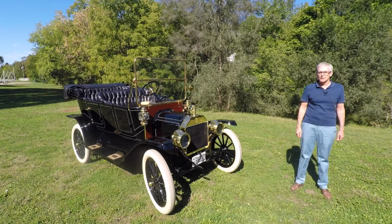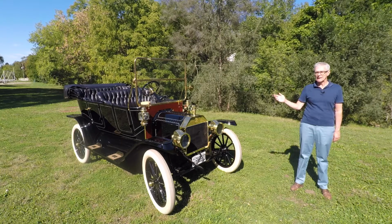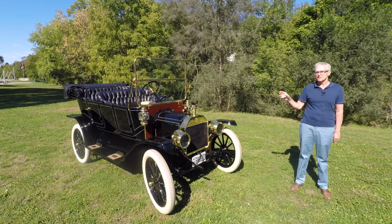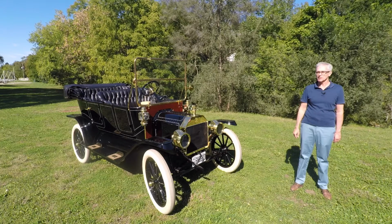Here on Family Wheels, we drive everything from econo-boxes to super luxury vehicles, but this is something very different. This is the car that changed the world, literally. It's the Ford Model T, this one from 1912. Let's go for a drive today on Family Wheels.